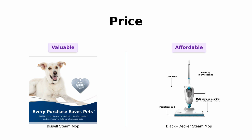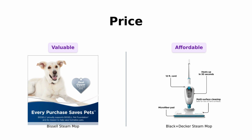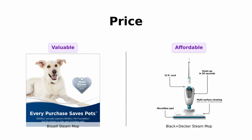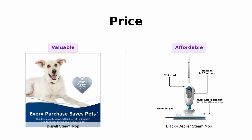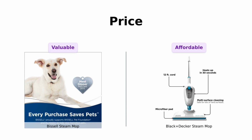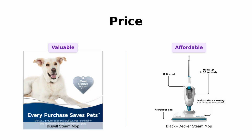Let's kick things off with the price. The Bissell is going to set you back about $102, while the BLACK+DECKER is practically begging you to take it home for just $49. Reviewers rave about the affordability of the BLACK+DECKER, stating that it's a great option for budget-conscious buyers. On the other hand, while some Bissell users acknowledge the higher price, they still feel it offers good value due to its efficient cleaning capabilities.